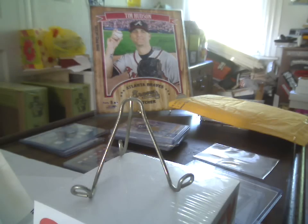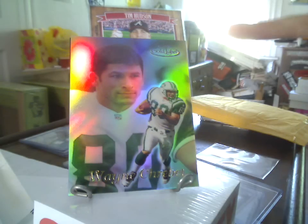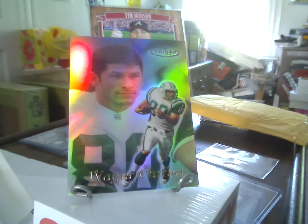Some inserts and some whatnot. Leading indicators, Keyshawn Johnson. This is from the 1999 Topps Finest box with the protective film. One of my favorite older products, and I know I busted this when it came out, and I don't remember getting any of these, but then again, I think I just busted retail of this. So this is 1999 Topps Gold Label, Class 1, Black Label, Wayne Chrebet. You can tell the black label by the coloring up here.